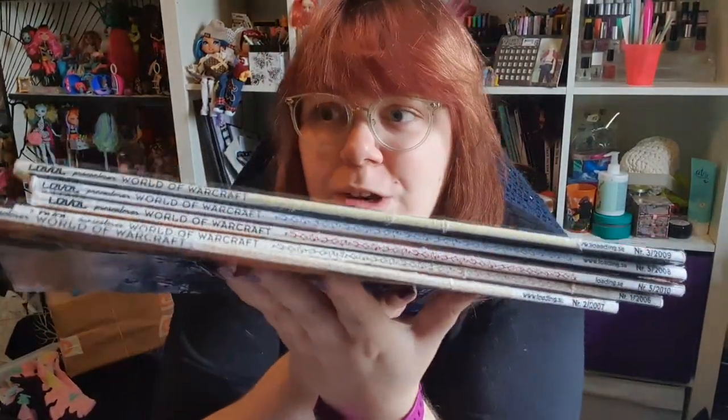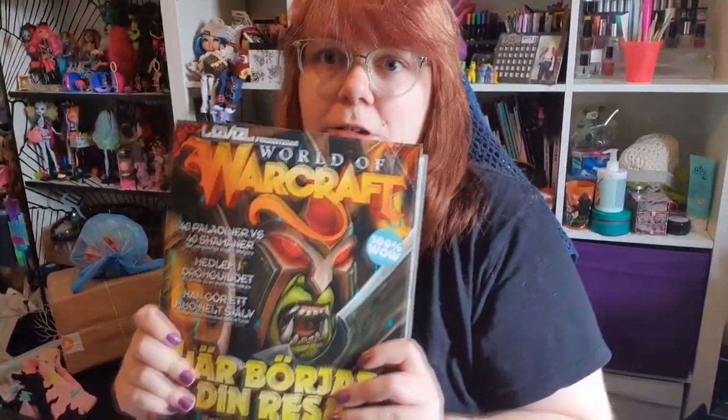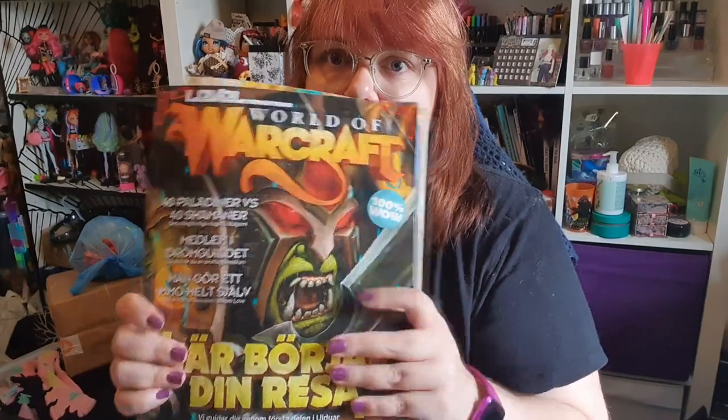Anyway, this is a five-magazine set of World of Warcraft magazines. This used to be a thing around 2010, I guess. I have some of these, and some are doubles for me, but I always collect them when I see them. These are just amazing. It was fun to go through the nostalgia of World of Warcraft.